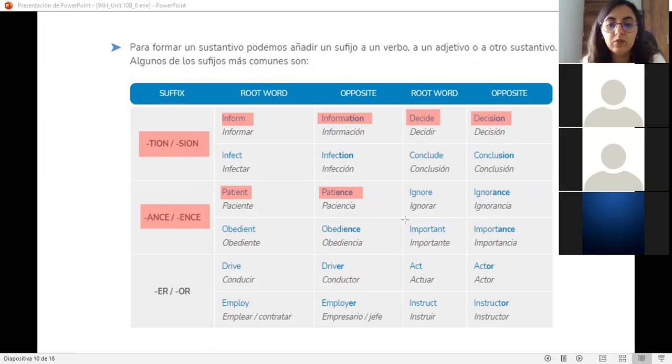The same, for example, with important. Sí, tenemos aquí la palabra importante, el adjetivo importante. And you add ance and you have importance. Si le añadimos la terminación ance, pues cambia el significado a importancia. The same happens with the ending er or. Sí. Esta terminación er, or, casi siempre va a denotar una profesión, ¿sí?